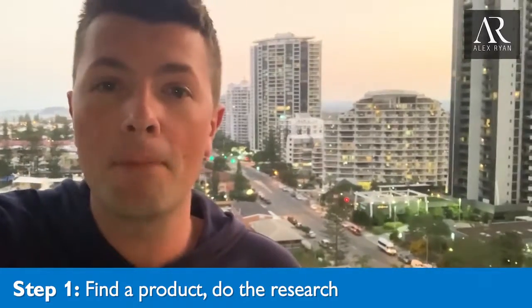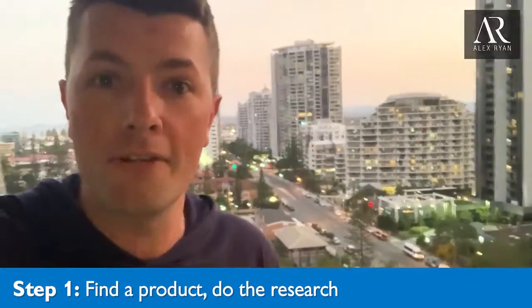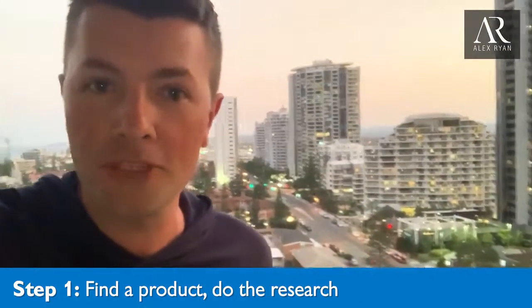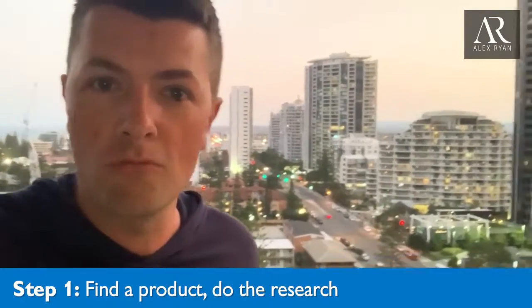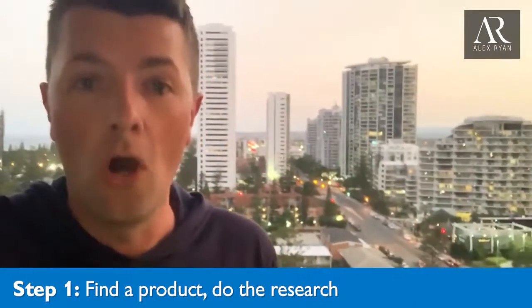It's kind of like buying a property, buying one of these apartments behind me, not doing any research on the area, not knowing whether or not you can sell it later on, all right? So you need to look at comparable sales, you need to look at what the prices are in recent months. You've got to do your research, and the same thing goes with starting a business on Amazon.